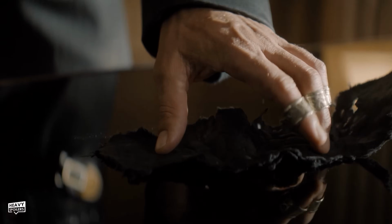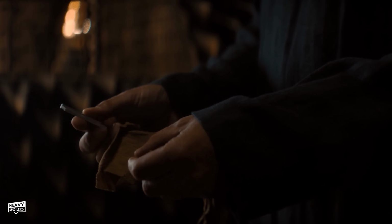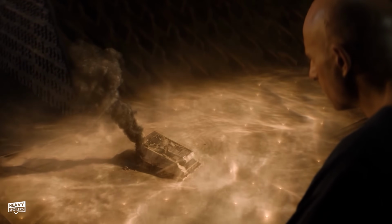We also see as he grabs a rag which is similar to the one he brought into the kingdom. This held a holocron device that the Emperor watched, and it's all tied in with the character.